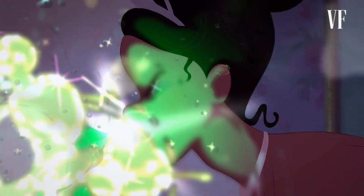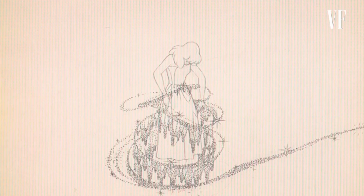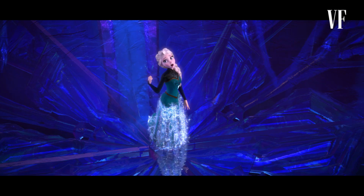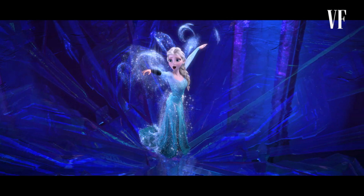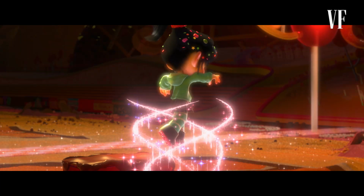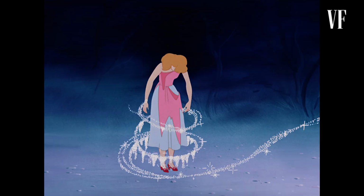So that's the lasting legacy of the dress transformation from Cinderella, going all the way up to some of the films we're doing today. Tiana, Vanellope, Elsa, whether it's the character animator drawing the dress changing from one dress to another, or the effects artist revealing the dress underneath, it takes collaboration between character animation and effects to make a transformation like this feel to the viewer like one thing, one big bit of magic. I think that's kind of cool.